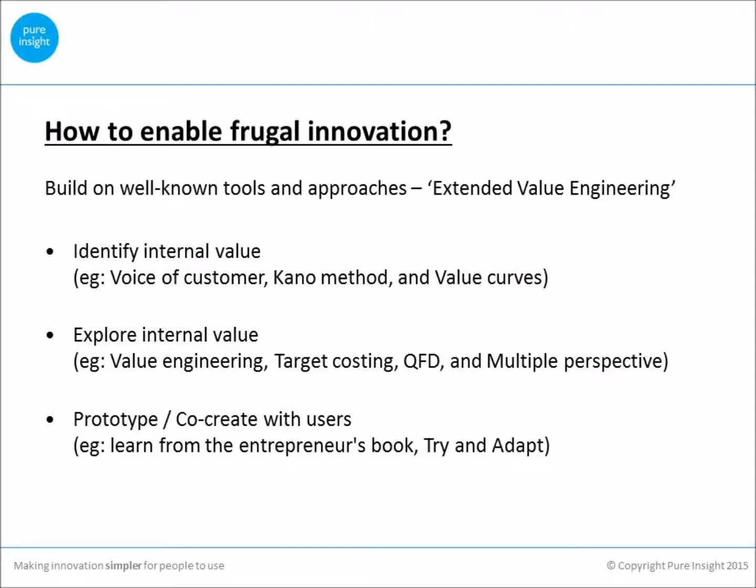Step one, as always, has to start with the customer. What do customers value? Can we identify the voice of the customer? Now, we know a lot about that, and in particular, listening to customers and understanding what they want, there are some powerful tools. The Kano method essentially breaks what customers want into things that they absolutely want. If they don't get them, they'll be dissatisfied. So that's a kind of negative thing, but also things that would delight.